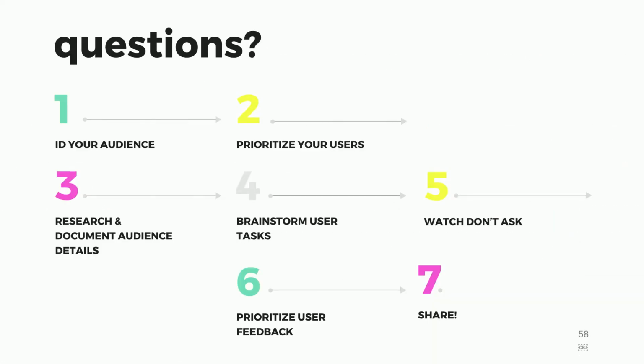Right, so it's kind of just a recap of what we've covered. I also want to point out that we've talked a lot in depth about how to do this, but literally steps 2 through 4 can happen in the course of a couple hours in a meeting if you've just done a little bit of groundwork to figure out who your audience is, and that user testing can really be boiled down to a day.